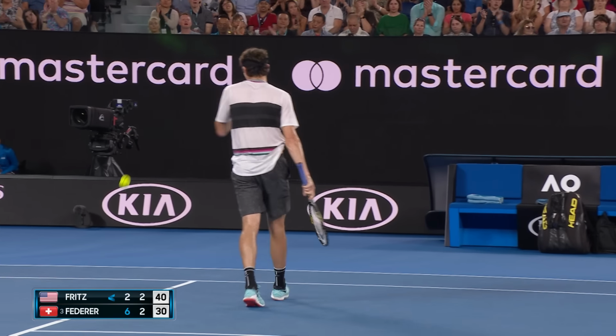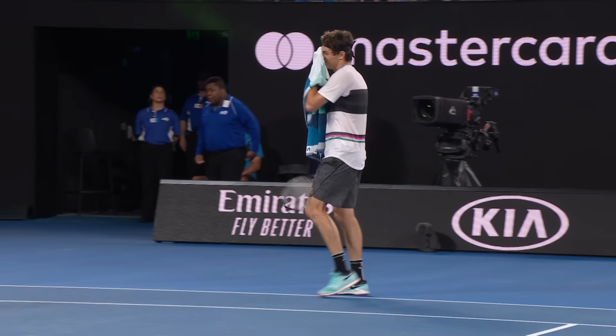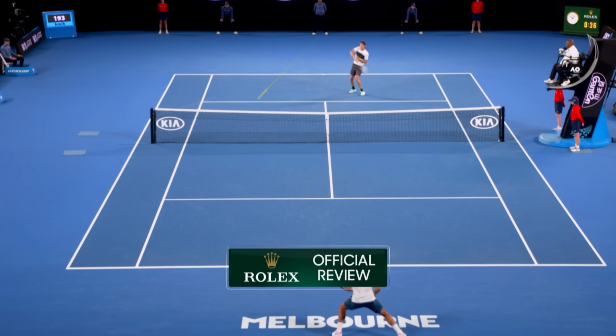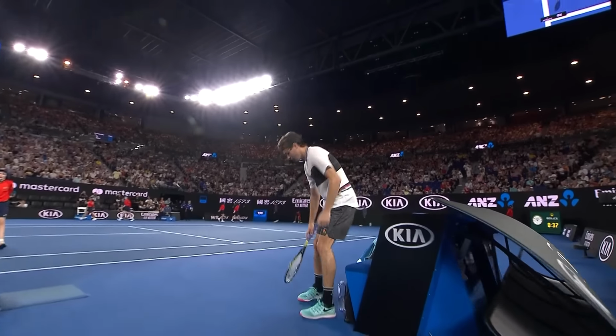Mr. Federer is down the court at the left corner line. The ball is called in. Fritz suspects it's good. Federer with a late challenge. He definitely didn't want to go this tight. Easily. So Taylor Fritz holds on. It's 3 games to 2 in the second set. Federer with the first.